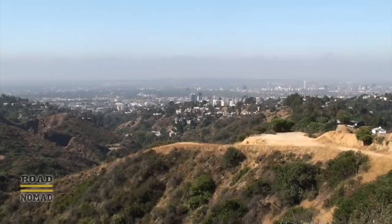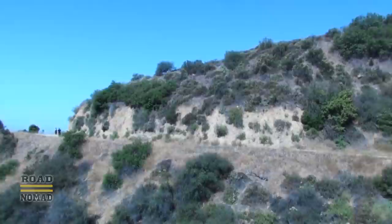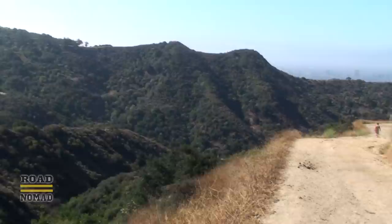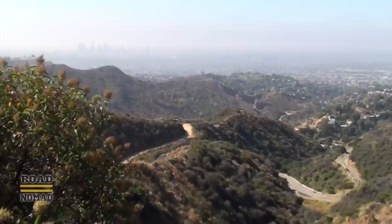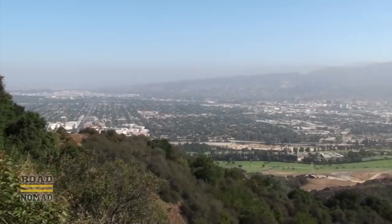So we begin the long and strenuous ascent to Los Angeles' quintessential landmark, the Hollywood sign. The hike turns out to be a little more than we've bargained for, but in the end, it is worth the exercise. From the trail, we can see the Griffith Observatory, which we will visit later. We are also treated to commanding views of LA and the San Fernando Valley on the other side.